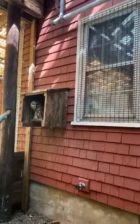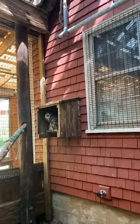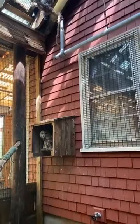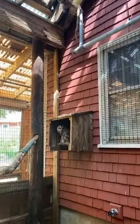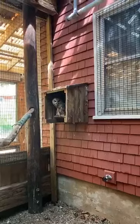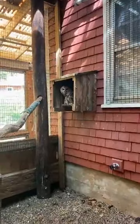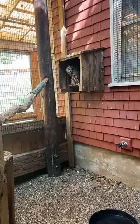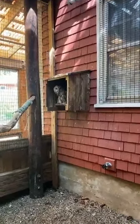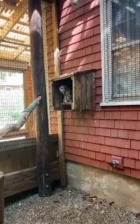So these guys are getting about 60 to 70 grams of food in the wintertime. And then in the summertime, it comes down to between 40 and 60 grams of food. So if we're talking in terms of mice, that's roughly 4 or 5 mice in the wintertime, and it kind of comes down to 3 to 4 mice in the summertime. So they are getting a significant amount of food during the winter, and then in the summertime it comes down because they're not burning as much fat as they typically would in the wintertime. So they need less food.